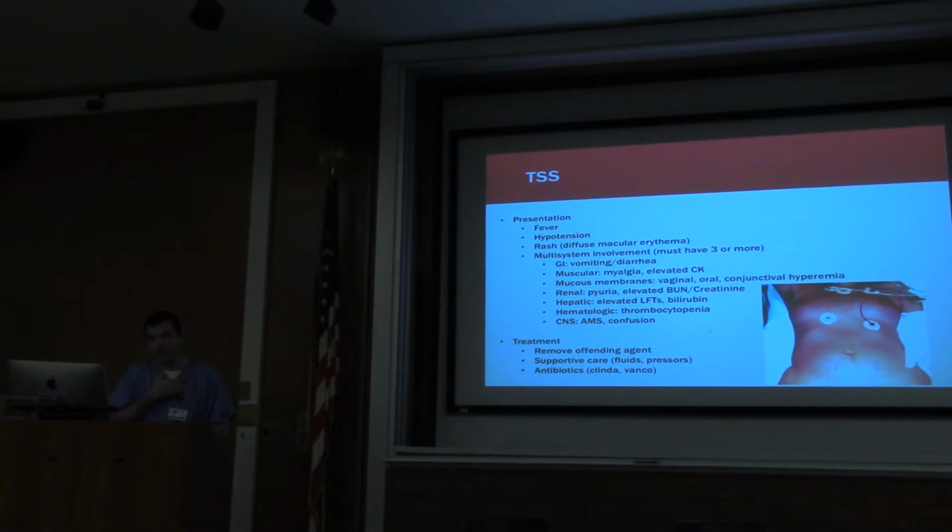But fever and hypotension is a good sign that this is not just your typical fever and rash. You must have 3 or more systems involved, be it GI, muscular, mucosal, renal, liver, hematologic, or CNS. Your treatment is to remove the offending agent, and if it's not a tampon, take care of the offending infection if it's osteomyelitis or something else. Sinusitis, a foreign body in the nose can do this to you. If you have a kid, usually it's the organic porous substances, tissue paper in the nose can do this. If they put a little thing in and you get a purulent MRSA sinusitis, it can give you toxic shock syndrome. Supportive care and antibiotics to treat it.